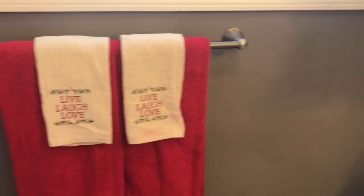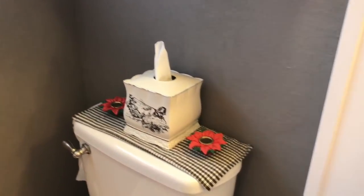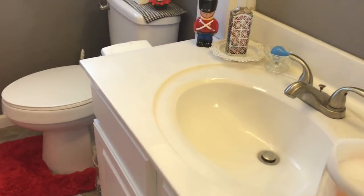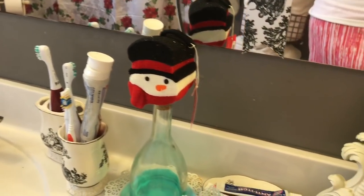But this is just my bathroom. We have a 2-bathroom house. One's in Mom's wing of the house, and it's really her bathroom. This is the one we use for Jim and I and guests. So every season I change the shower curtain out, and the rugs always match the shower curtain, and the towels.